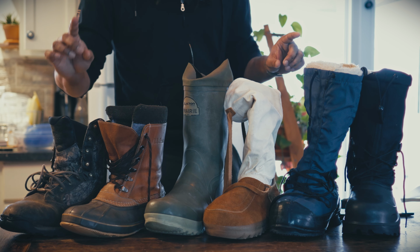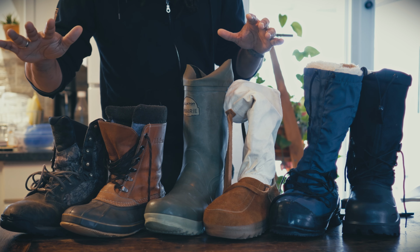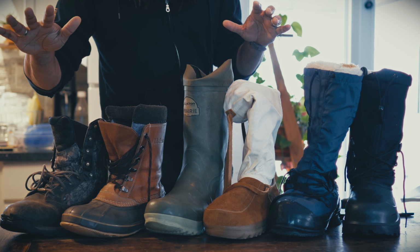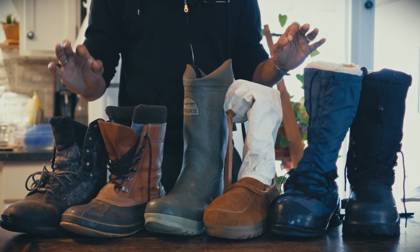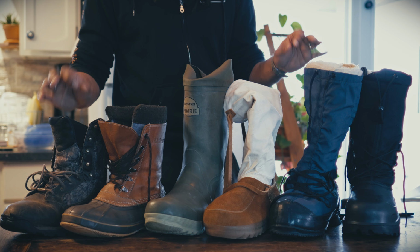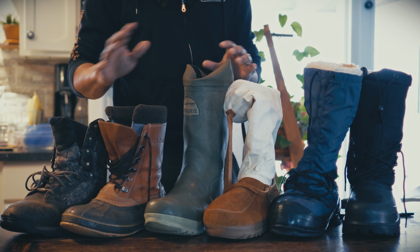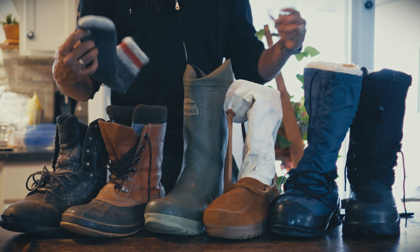Now, I have multiple types of boots here, and I was evolving and trying to solve the issue. The number one reason why we're getting cold feet when we're out there is humidity. You need to control the humidity level in your boots in order to stay warm. You can wear, of course, wool socks. That's going to help. As soon as your boot is getting humid, you're losing the insulation property of that boot.